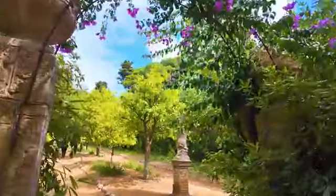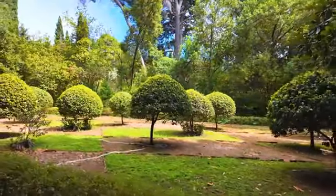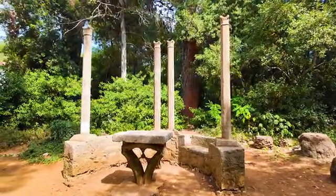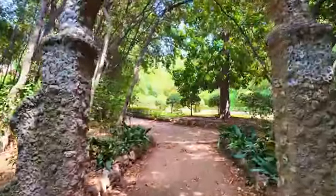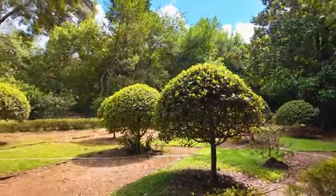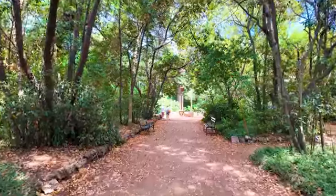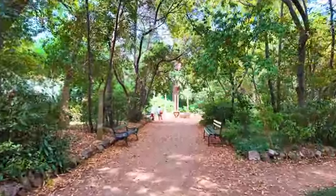The island also boasts beautiful botanical gardens, a testament to its lush, verdant landscape. These gardens are home to a variety of Mediterranean flora, offering a feast for the senses with their vibrant colors and fragrant scents. The well-maintained paths make it easy to explore the gardens, and the occasional benches provide a perfect spot to sit and soak in the natural beauty.